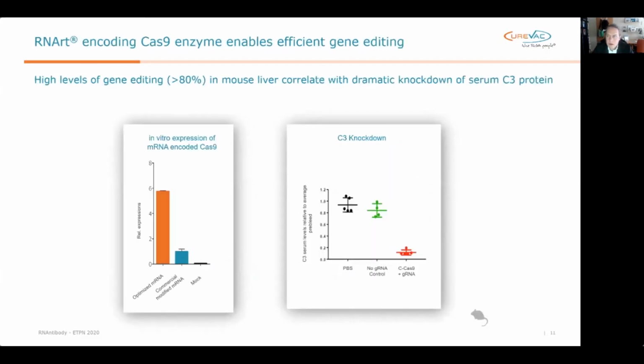I want to give you an example here of what we did, for example, for the Cas9 enzyme. Here we started with a UTR combination that is usually performing very well in several different contexts. We compared this messenger RNA against a commercial modified messenger RNA that you can acquire just by ordering through a CMO. And what you can see is that the standard RNA from CureVac was roughly 6-fold better in expression in vitro compared to the commercial standard.